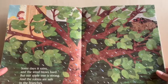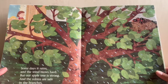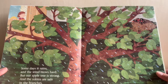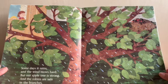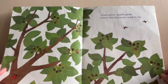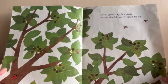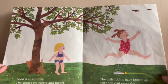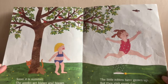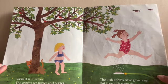Some days it rains and the wind blows hard, but our apple tree is strong and the robins are safe in the branches. Small green apples grow where the blossoms used to be. Soon it is summer. The apples get bigger and bigger. The little robins have grown up, but they visit every day.